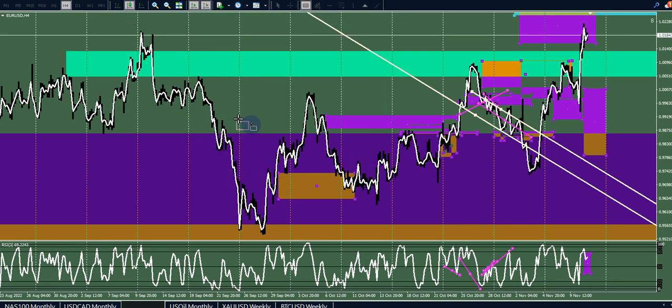I want to tell you, it's not easy to wait for them to take out this wick, raid this area, and you can see it coming. I'm probably going to get in early here and really stress out a little bit more. So I'm really into stress.